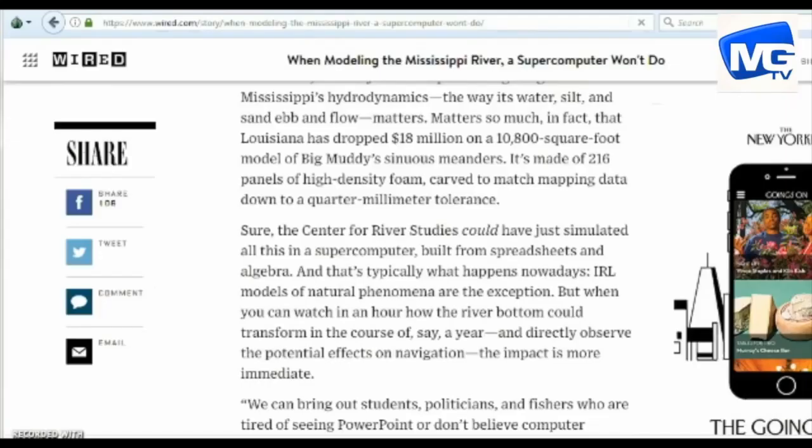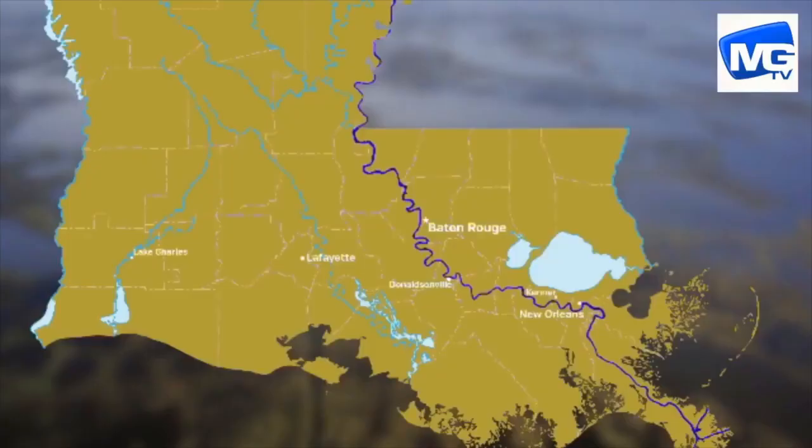millimeter tolerance. Okay, so basically what they're saying is, they spent $18 million on this project. It has to be accurate for any of the data to be usable, basically. It's made of 216 panels of high density foam carved to match mapping data down to a quarter millimeter tolerance.